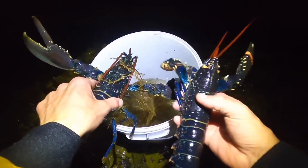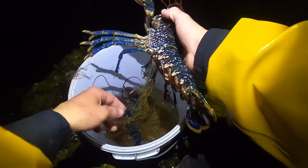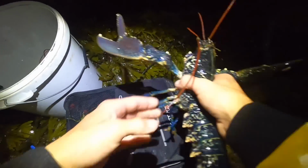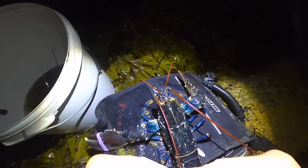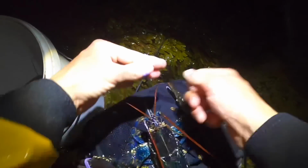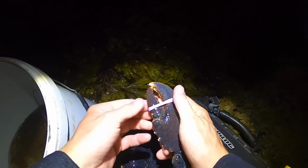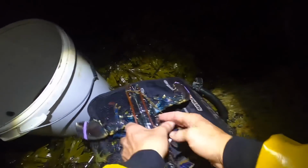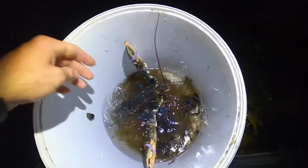And look at the size of that one. Hey, hey. So put that one in the bucket. We'll get this one all banded up, if he doesn't get me first. Quickly get that one on. Russian roulette with lobsters. Look at that, he's so strong. That there is a prime lobster. Nice. Can't beat this time of year. Look at that, eh? Two lovely lobsters.